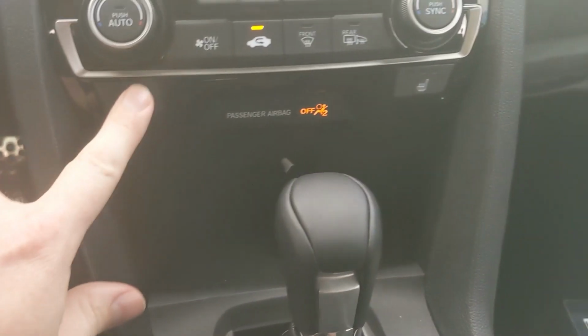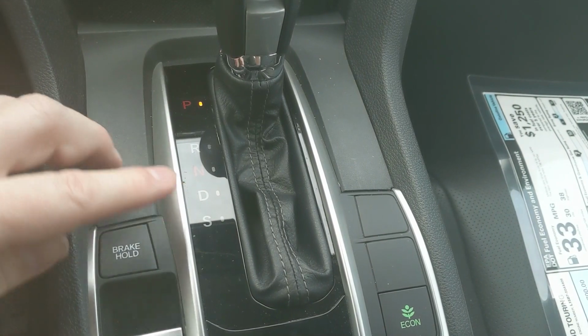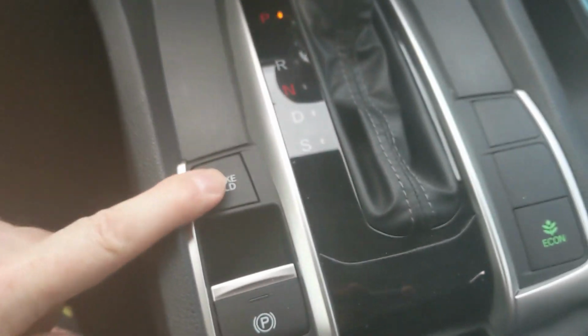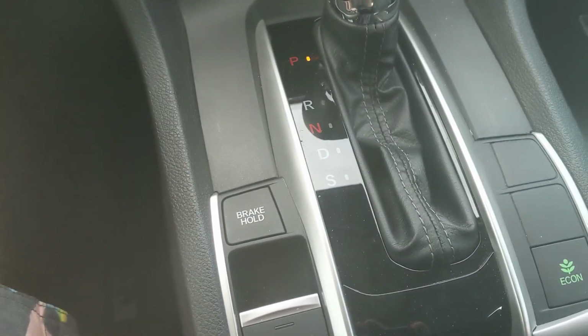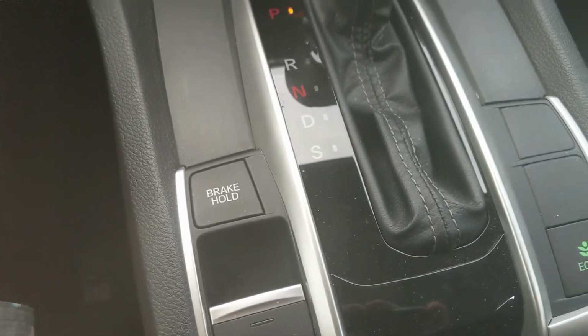So heated seat controls are right here. Your shifter is right there. We kind of went through that in general: park, reverse, neutral, drive, sport mode, and that just affects shifting points, gives you a little bit more get up and go. And then if you're doing that, maybe you're using paddle shifters too. Brake hold is set up to where if I'm in stop and go traffic, it'll apply the brakes for me every time I come to a complete stop. You've got to have your seatbelt on though, so let me throw my seatbelt on and I'll show you how this works.